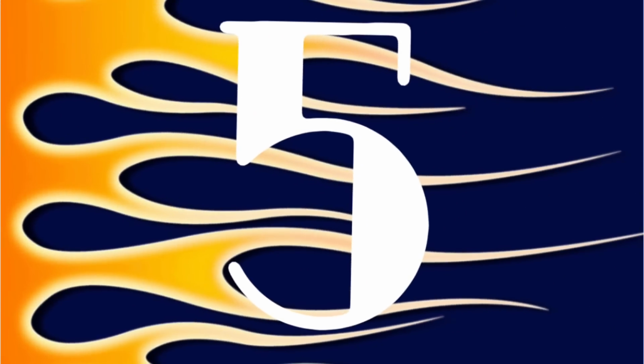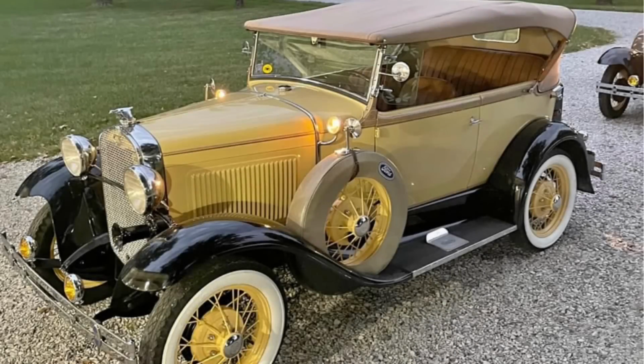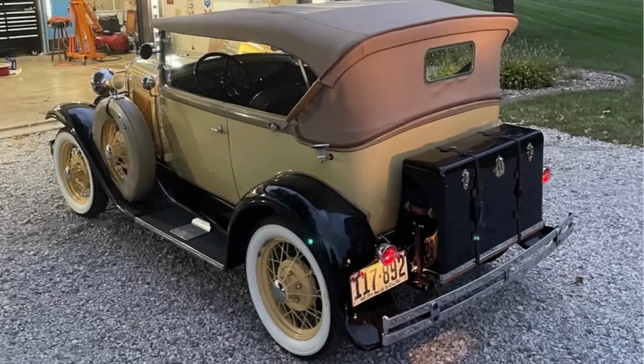Number 5. 1931 Ford Model A Phaeton, listed for $42,500 in Liberty, Missouri. Now the mileage on this car is unlisted, but it does list that it has manual transmission. The exterior color is yellow with black fenders. Interior color is brown. Seller's description is as follows.